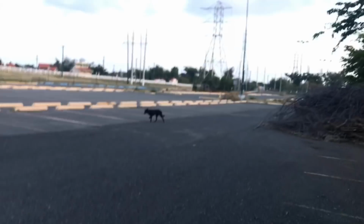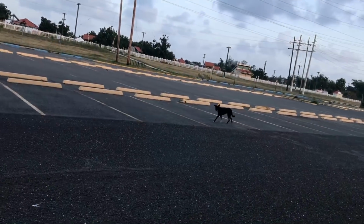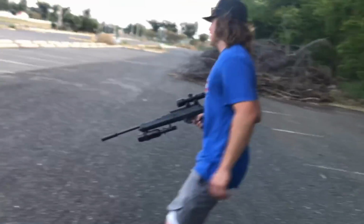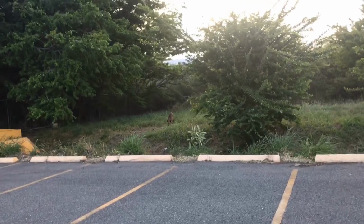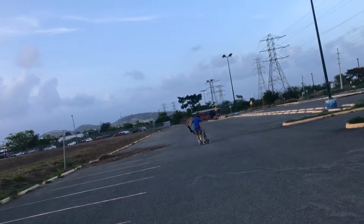All these iguanas. We have this dog that's been following us for the last half a mile. I don't know what he wants, but get out of here! He's growled at us, bro. Dude, there goes the dogs right there. Oh my god, 1, 2. I think there's like 2 or 3 more back there, dude. We gotta hurry up to the train.